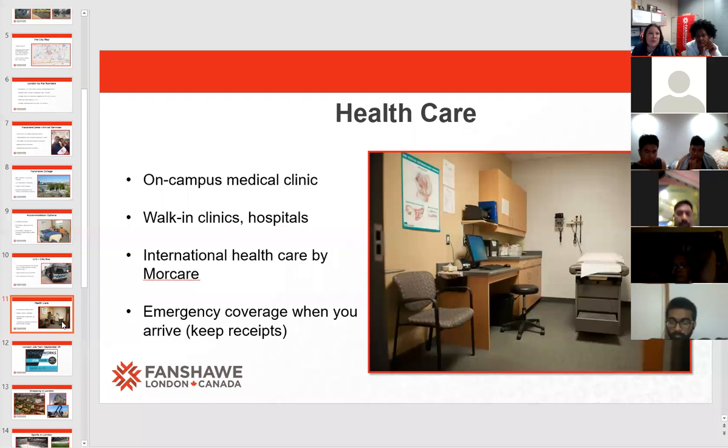They do divide their day by appointments and by walk-in times. So if you wake up and you're sick one day, you may be able to get one of the walk-in appointments, or if you need something more routine, you can book an appointment with the on-campus medical clinic. They work directly with the health insurance company, which means you don't need to pay anything. You just basically show them your student card and your MoreCare card, and you can see the doctor there for free. There are off-campus walk-in clinics that do the same thing, but in a lot of those cases, you need to pay the walk-in clinic first and then claim the money back through the insurance company. So it gives you an extra step to get your money back, an extra step you don't need to do at the on-campus clinic.